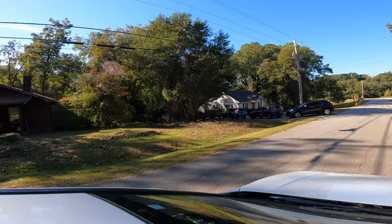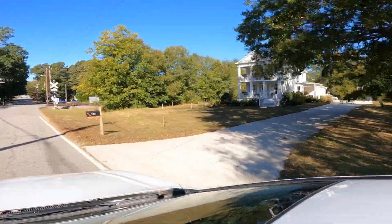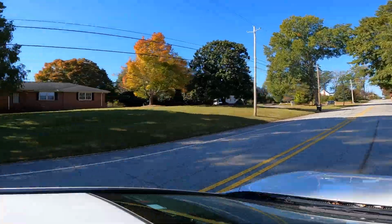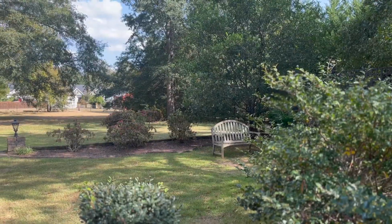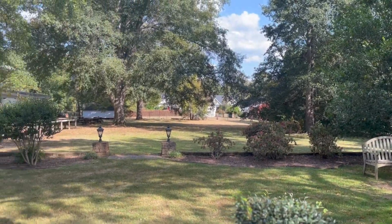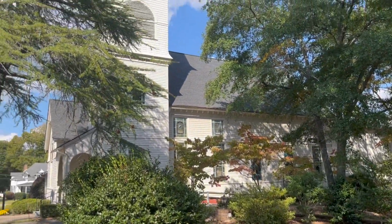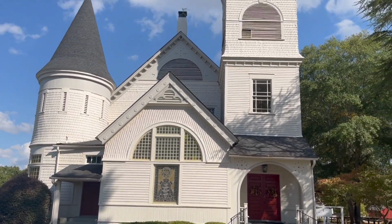So we are heading back over to historic Senoia. And it seems fitting to highlight a church with a lot of history. So coming up on our left is the Methodist Church. It is actually my favorite building in town, and I just can't help myself. When I drive by, I slow down a little bit just so I can see it a little bit better. This building was built in 1898, and it is still looking good.